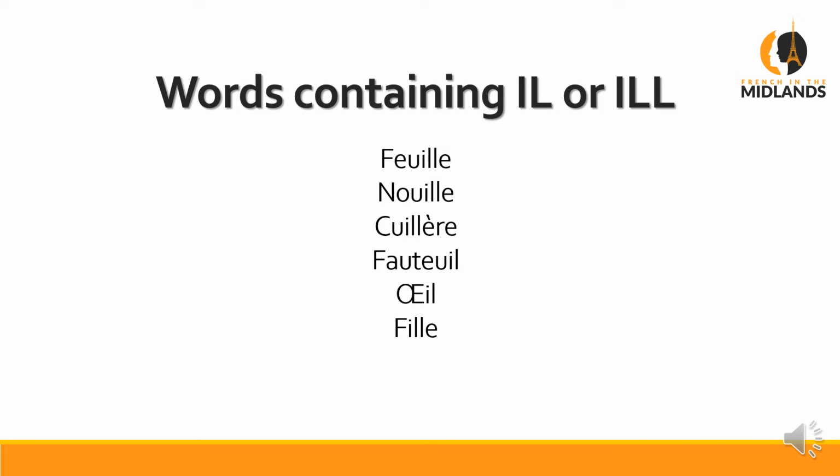Fille. Love this one. It's quite short but difficult. Fille. Vieille. This one's hard. Two I's in it. Vieille. So let's go over these again once. Feuille. Nouille. Cuillère, fauteuil, œil, fille, vieille.